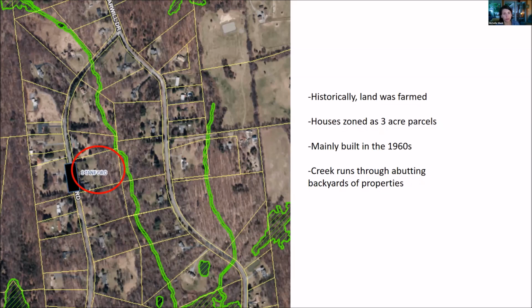So definitely when you're going through your own observations and inventories, it's important to take a step back and look at the surrounding areas beyond just your immediate boundaries. And this image is taken from Dutchess County Parcel Access, which you will be learning about in session 2 and how to use its features.